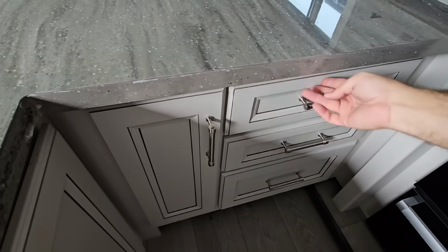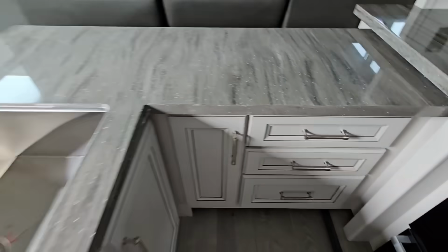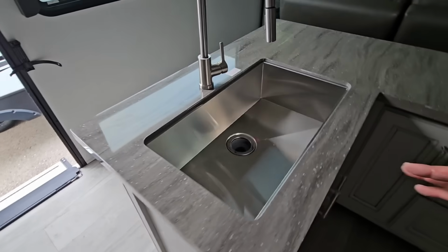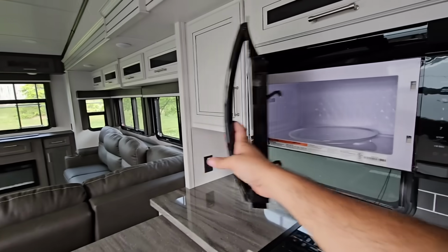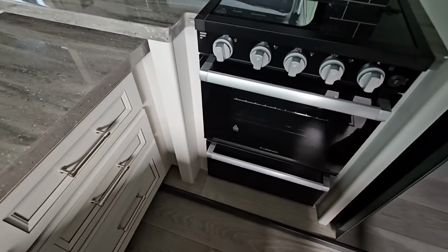Nice drawers. They give you a nice spot for your silverware as well. I love the drawers in here. This is a great functional kitchen. And I love how they put the sink right here. It's such a different spot, and you have a huge window right there to look out. Nice lighting fixture. Over here you have a residential microwave, 3-burner cooktop, and stove oven combo.